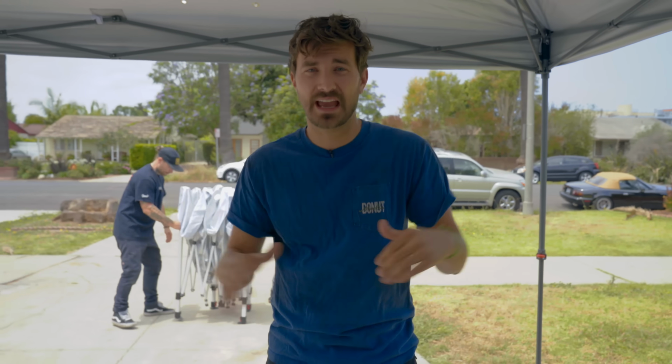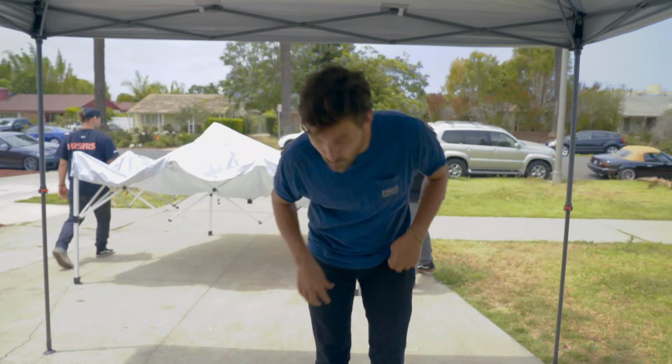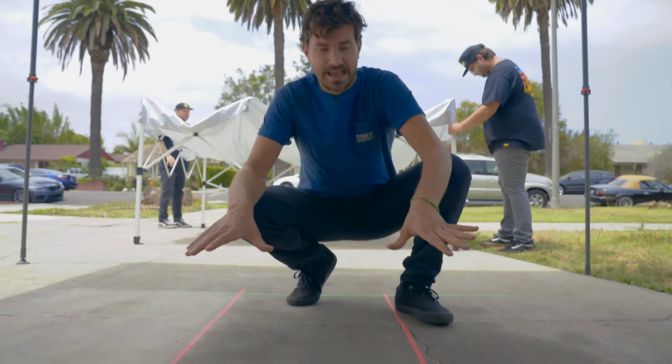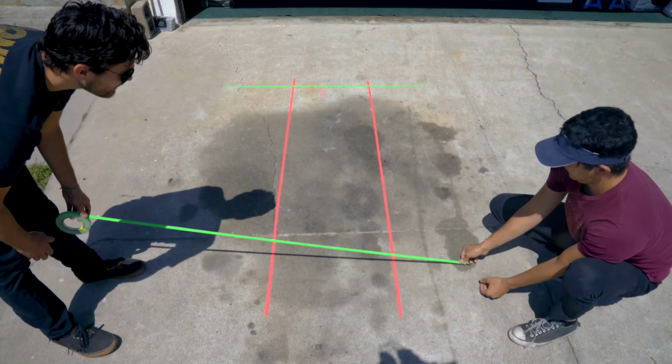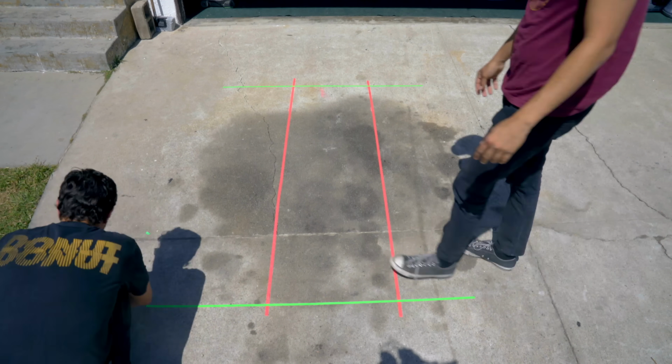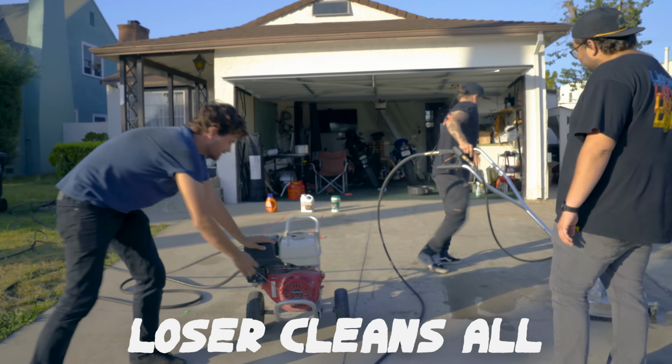Okay, so the rules of the game are pretty simple. Today, we're gonna get this whole driveway clean, but to test our methods, we are gonna use this nasty oil spill. We've divided it into thirds, and we'll be able to get a good comparison of all the methods against each other here. Whoever's method does best on this stain gets out of washing the rest of the driveway.